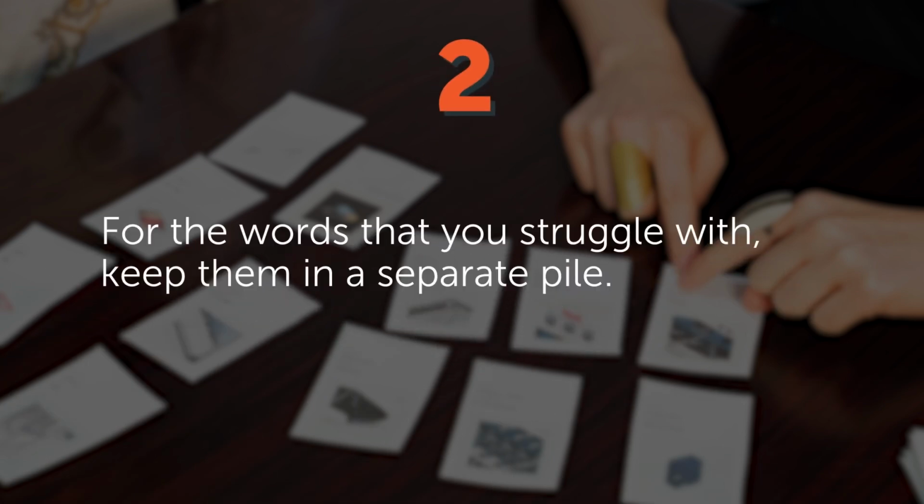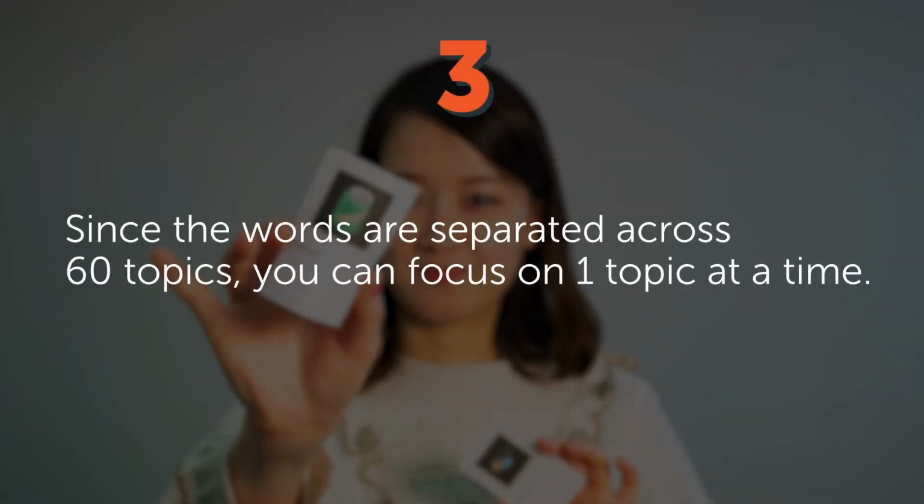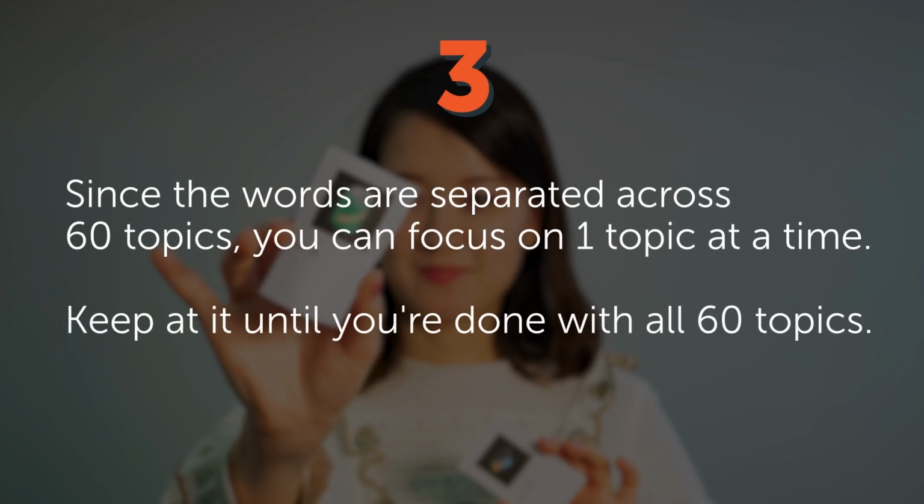2. For the words that you struggle with, keep them in a separate pile. That way, you can focus on just the hard words and skip the ones you know. 3. Since the words are separated across 60 topics, you can focus on one topic at a time and keep at it until you're done with all 60 topics.